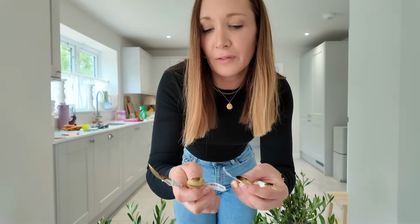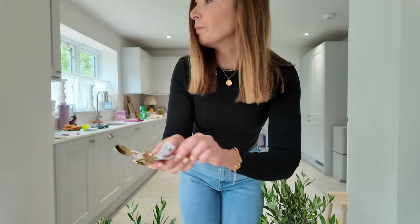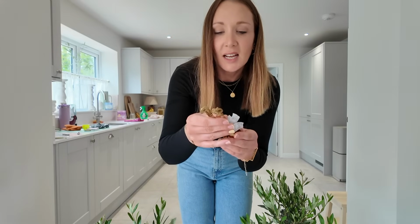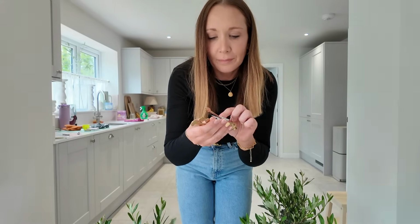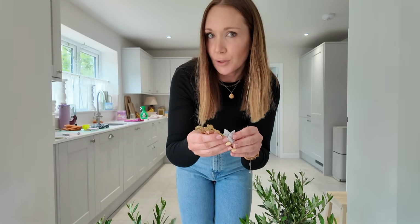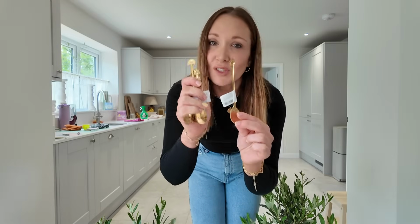They're like coffee spoons, right? So you just pop them over by your little coffee section. I need to get a little bowl or something for them to go inside. But they were £1.34 each. I feel like if you went to Anthropologie or Oliver Bonas, you would spend a lot more on a spoon. I really do. And I think they're so cute.